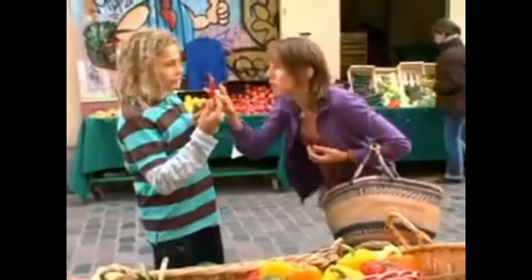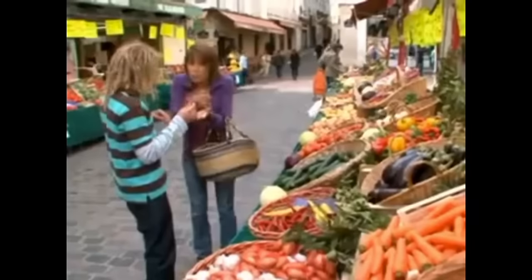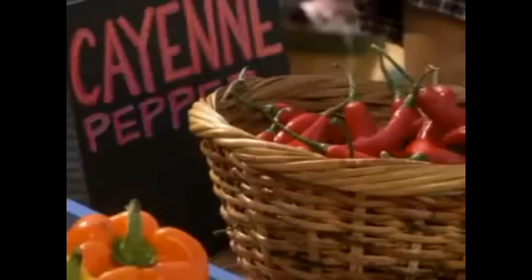Julien, it's not a red bell pepper, it's a spicy pepper. And if we put it in the ratatouille, it will be too spicy to eat. Oops. But if I use it to make salsa, it'll be perfect.